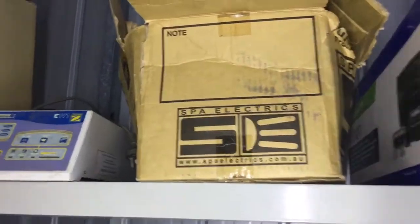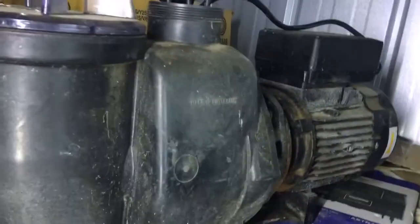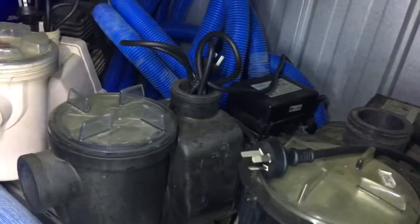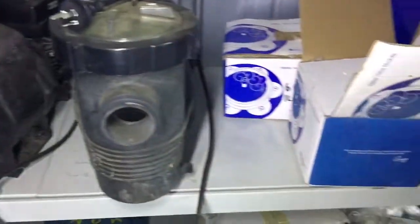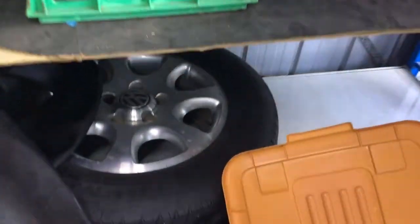Right, now we are on the right side of the wall. Some more pumps here. This looks never used. Well, used. All these three below look used. There's a Volkswagen tire here.